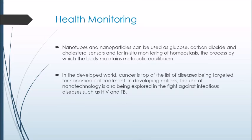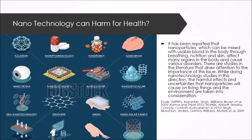Nanotubes and nanoparticles can be used as glucose, carbon dioxide, and cholesterol sensors, and for instance for monitoring of homeostasis, the process by which the body maintains metabolic equilibrium. In the developed world, cancer is at the top of the list of diseases being targeted for nanomedical treatment. In developing nations, the use of nanotechnology is also being explored in the fight against infectious diseases such as HIV and TB.